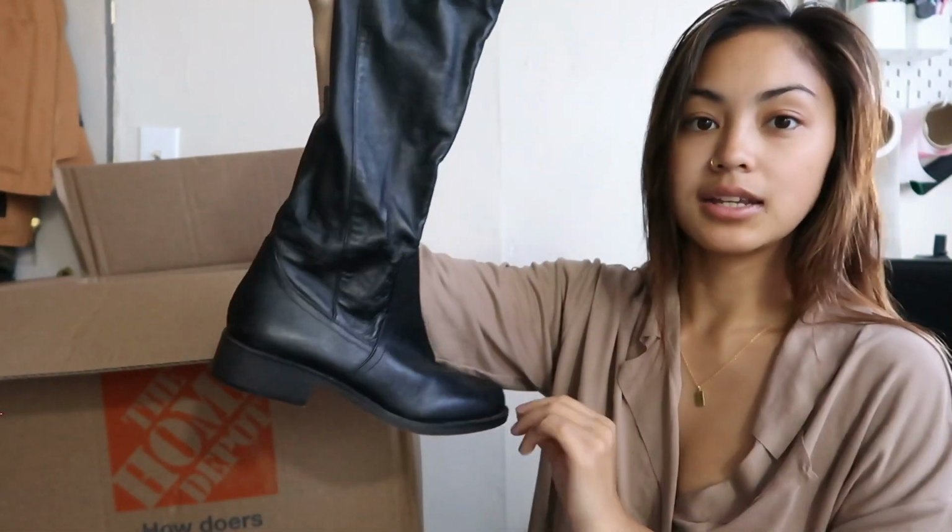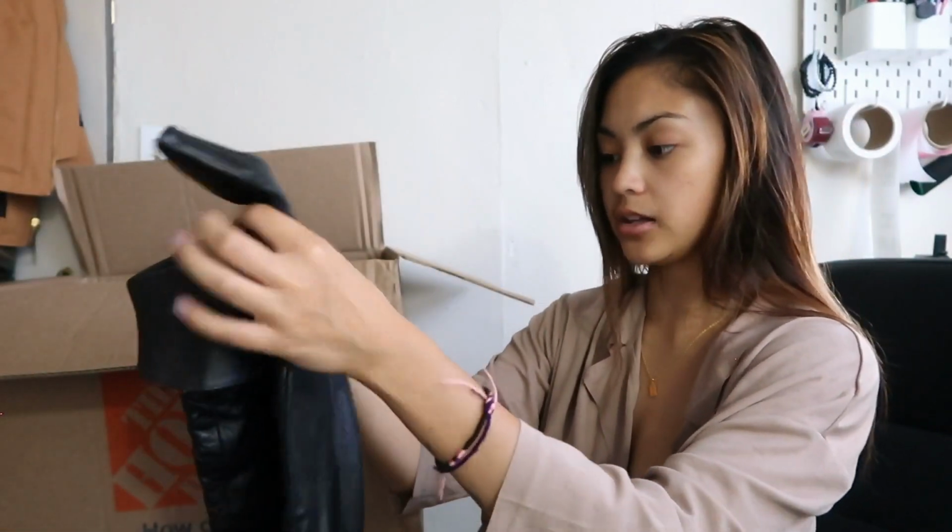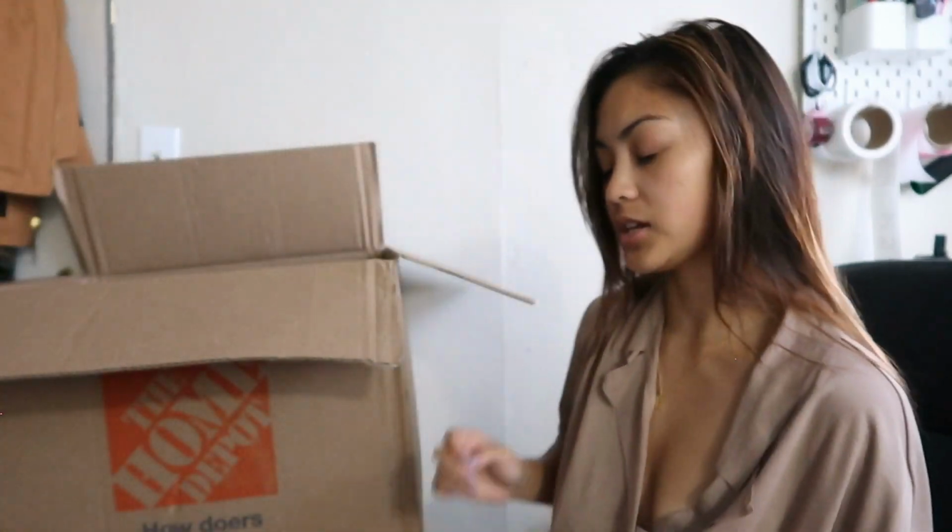I sell Steve Madden occasionally. I don't know about this particular style. I'll have to look it up. But there's that. So that's shoe number one.